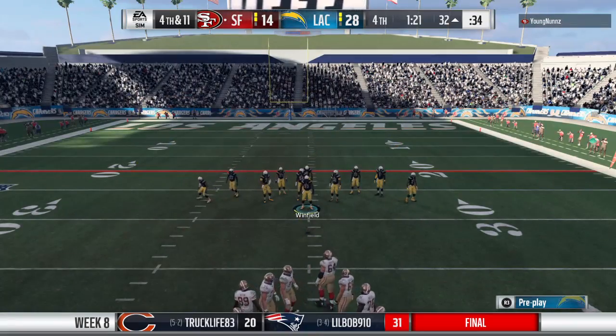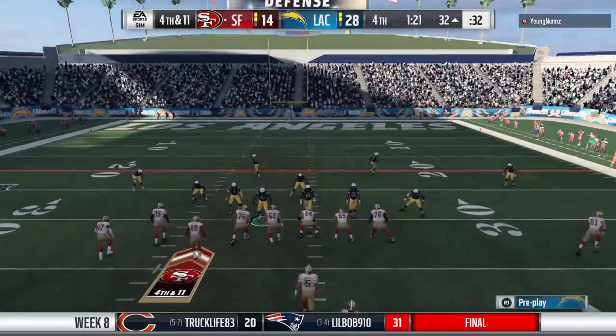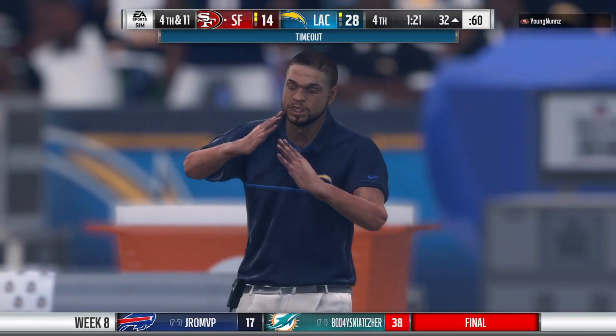All right, they're going to try and keep hope alive here on 4th down. They're going for it. Now a second timeout call.